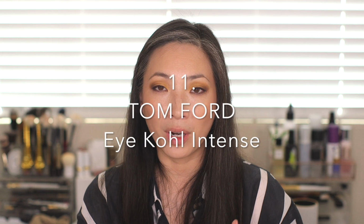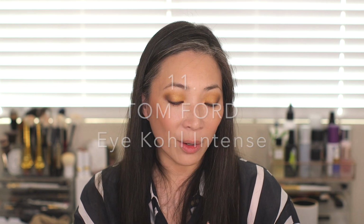All right, so those are the 3 eyeshadow palettes that I would recommend for this sale: the Camel palette, the Gold palette, and the Bronze Seduction palette from Pat McGrath. So next up, I've got eyeliner. And you guys have seen me use these eyeliners a gazillion times, but these are the Tom Ford Kohl Intense liners. I really love them.